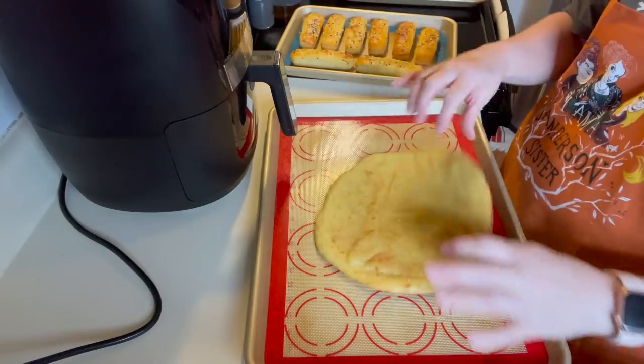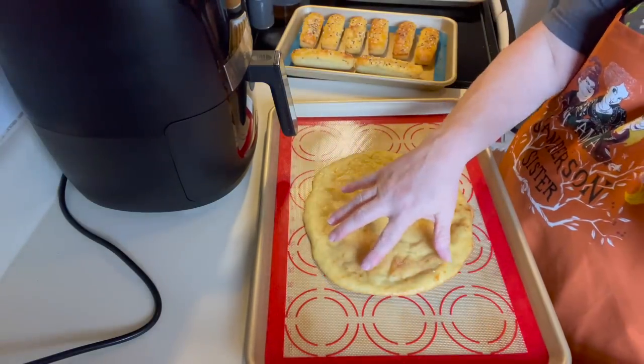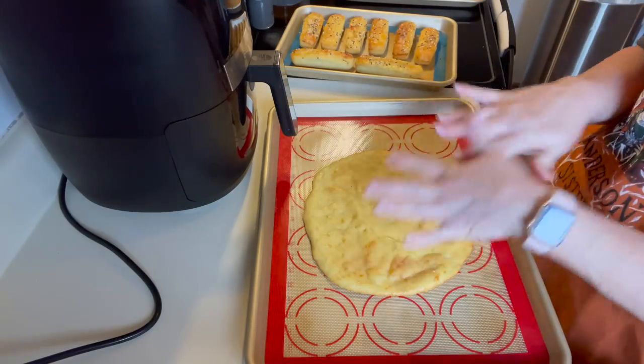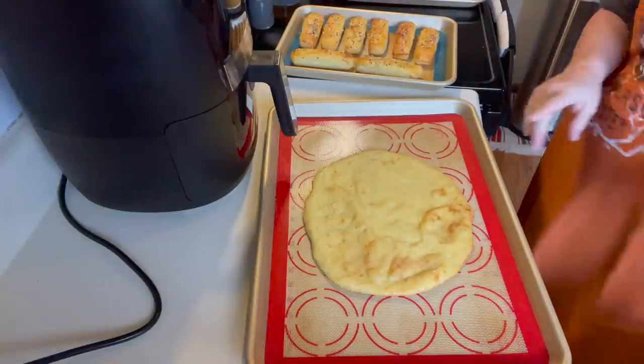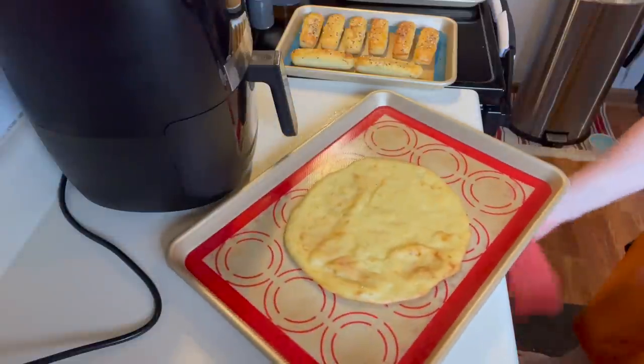And that is the pizza crust. Now it's in one piece. If I want, I can put sauce and cheese and pepperoni on it and bake it again just to cook the toppings, because this has been cooked. I'm not sure yet. I may end up doing that for dinner tonight just because it's done and it's easy.